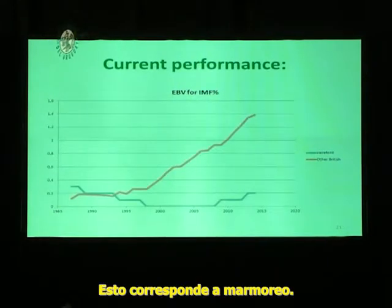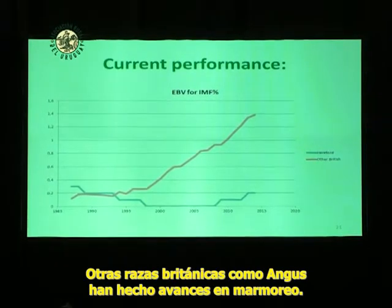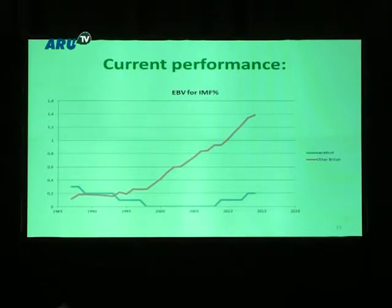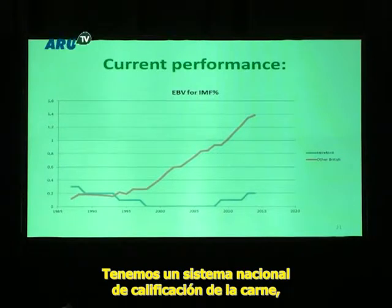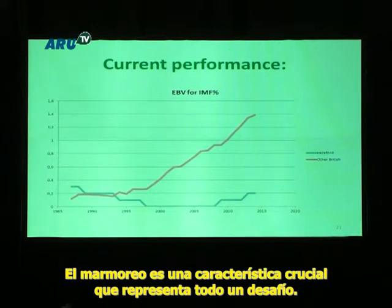This is marbling. It's not such a good story, intramuscular fat. The other British breeds, particularly Angus, have made a lot of progress for marbling. Hereford to date have really not been focused on that trait, and in our markets that's quite a significant, important issue. We have a national essentially grading system for meat, so customers can identify eating quality when they go to the supermarket, and marbling is an important trait for that. So that's a challenge for the breed.